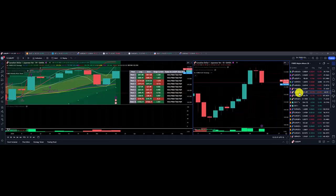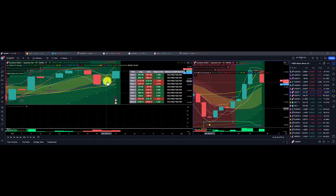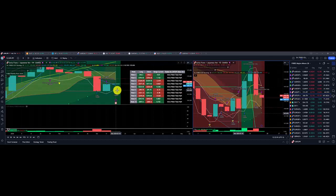Canadian dollar, Japanese yen, just a regular trend trade. No COT index here, green candle, green background. Nice overall up move, $817. Swiss franc, Japanese yen. Overall move to the long side with the COT index in support. Just a small gain of $46, one standard lot.